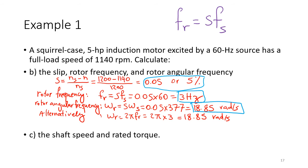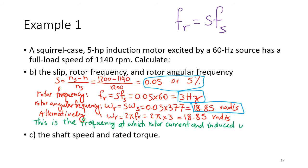And just remember that this is the frequency at which rotor current and induced voltage change. Any question here?